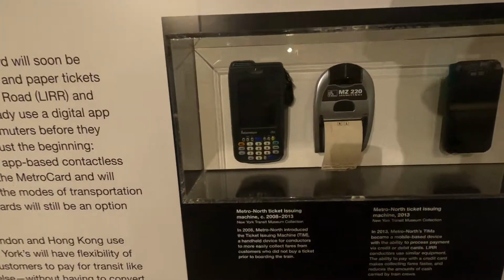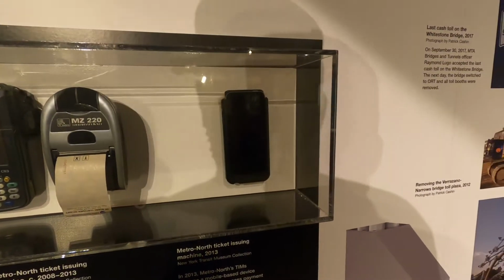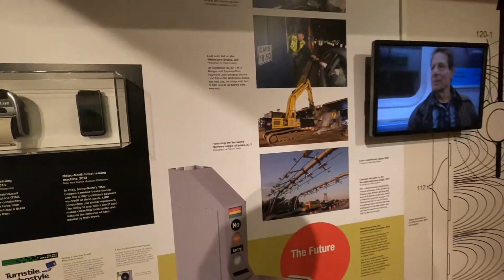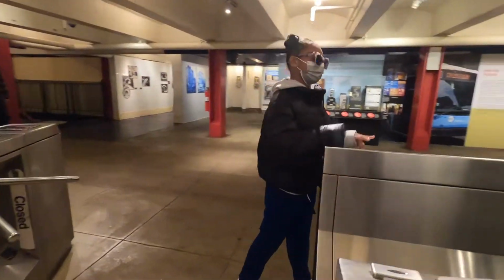Yeah, right. We're at the technology stage where we could just use our smartphone to get through the turnstiles now. Just tap and you go. It's a swipe away. I guess it's a walkthrough time here, guys.